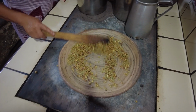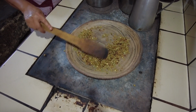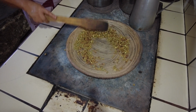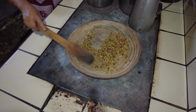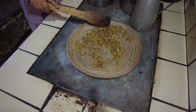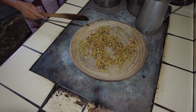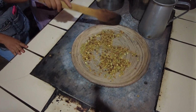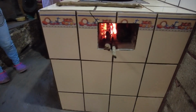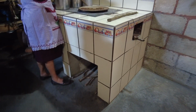Now it starts popping like popcorn. Does it? Yes, pop, pop. Some of them. And it starts smelling like coffee. That smells good. As you can see, it's already changing color. Oh, look at it changing the color.